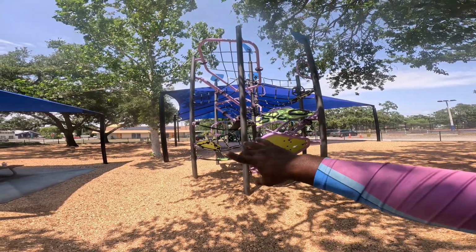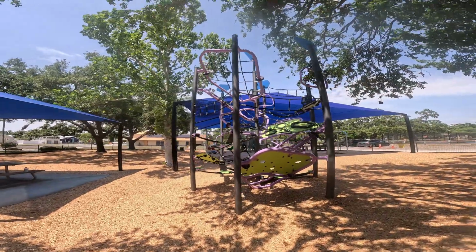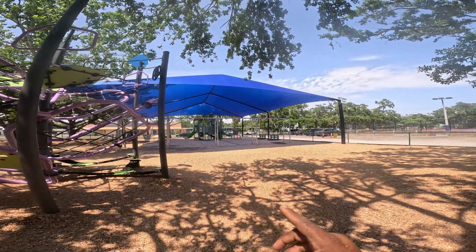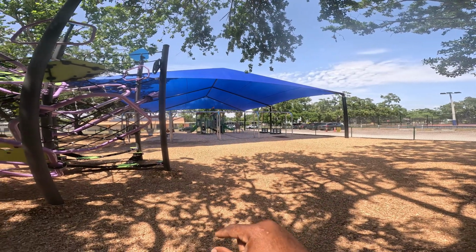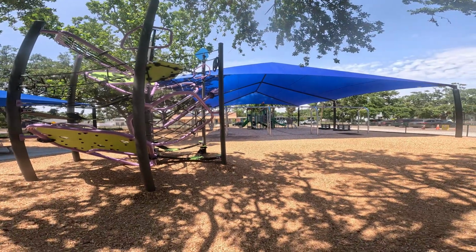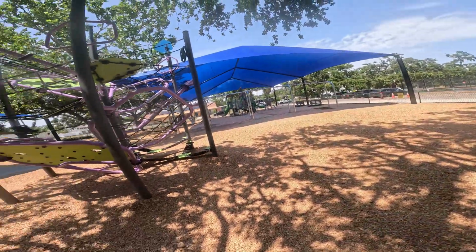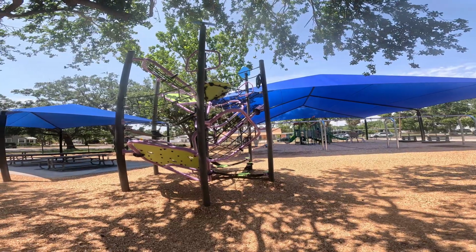Basically, I'm gonna clean up this structure right here, rinse everything off, and they have a small one on the other side over there under the covered awning right here. I'm gonna clean that when I open the gate. Rinse off the swings, and I think that was it. As you can see, it's fresh mulch down here, nice and clean, just got put down. So it's gonna be a pretty easy, straightforward job.